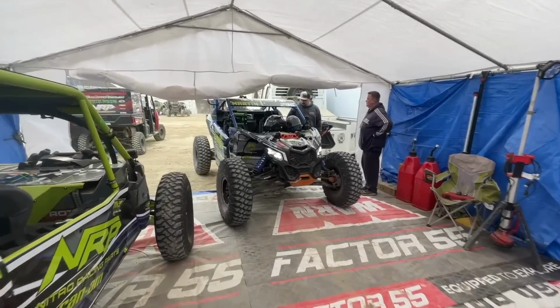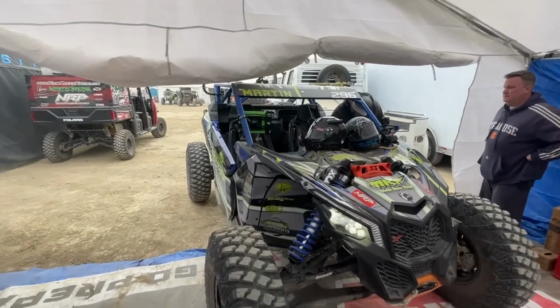Well, pre-runner's out, it's running, it's ready to go, and we're pretty much ready to go. It's my first time actually riding in this machine, and we're gonna take it out through some rocks and do some pre-running, right? Yeah. All right. Guess we're gonna take it out in some rocks and see what we can see there.